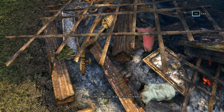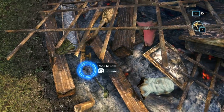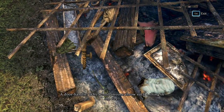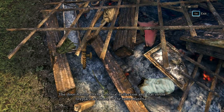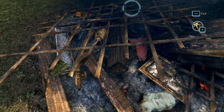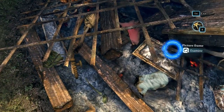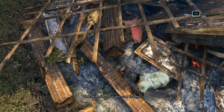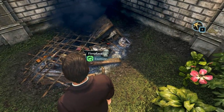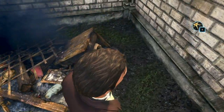A broom handle was half burned. This is the stolen exhibit. Look at that. That's the carnivorous plant. A door handle? Why would anyone throw such a thing in the fire? The door handle to the colonial collection and that of the fireplace are made of the same material. The remains of a picture frame. This is evidence that has been destroyed deliberately.